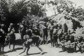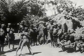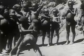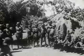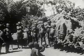Here is an unusual fact. This peculiar style of wrestling is exactly the same as a very popular sport in Japan called rice wrestling. And here we find it in the center of Africa, 10,000 miles away. The idea of the thing is, the first one who is thrown off his feet is the loser.